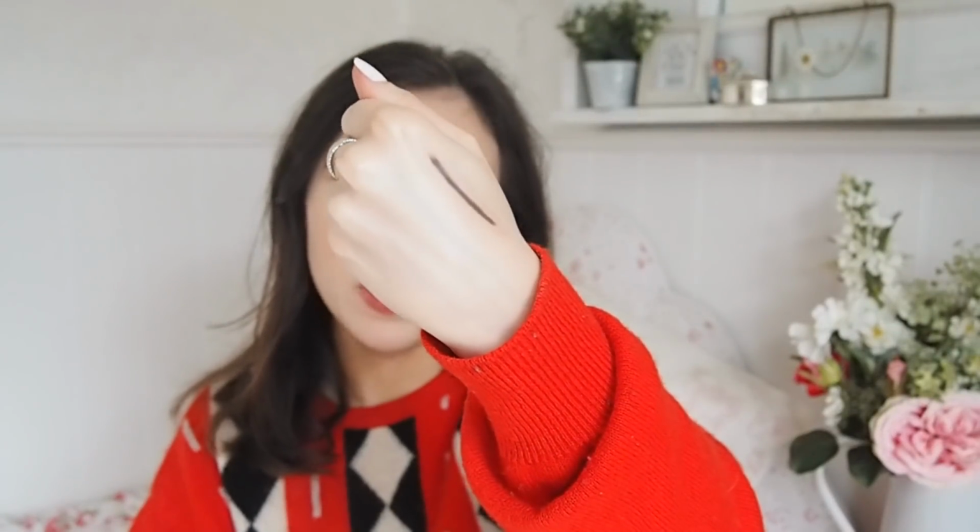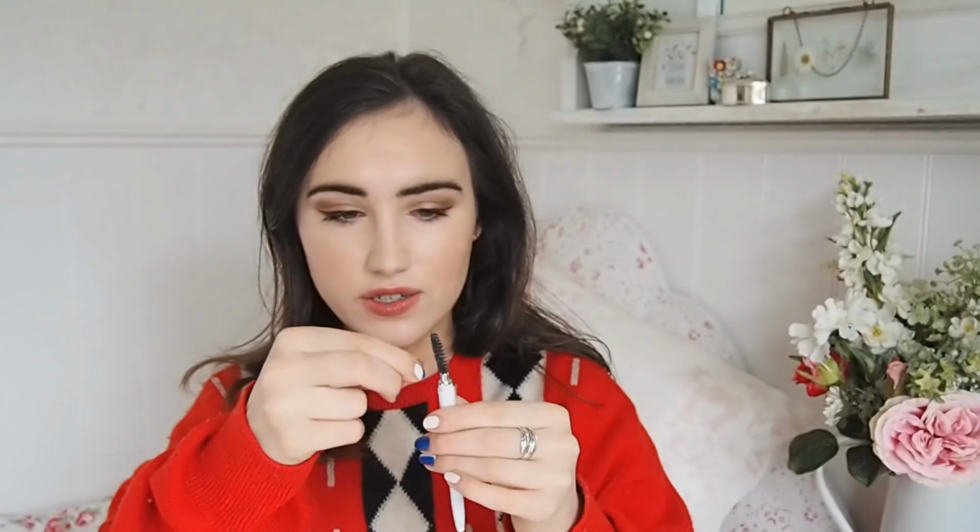A couple of brow products which I will not be repurchasing. First one is by Elf. I think this is just their brow pencil, and I've got the shade Deep Brown. I just find it's a very thick pencil. The colour's fine, the spoolie's fine, it's got hair on it. I'd say it's like half a centimetre thick and it's rounded all the way around.